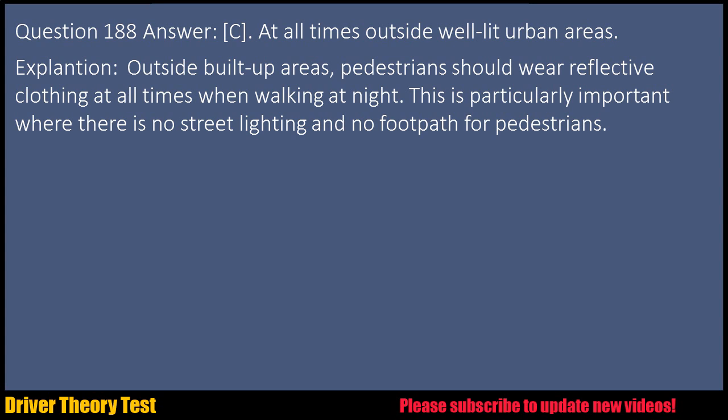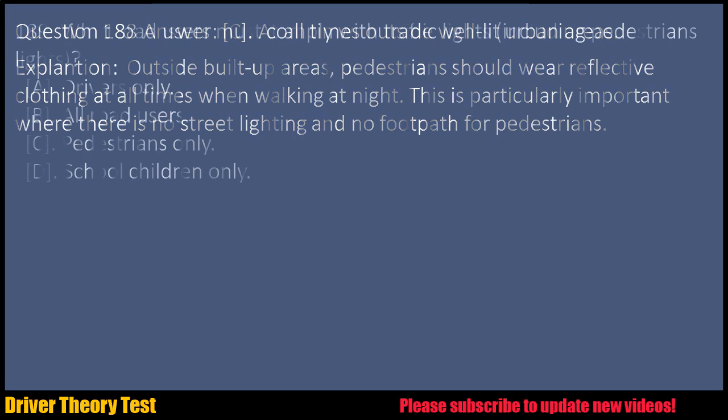Explanation: outside built-up areas, pedestrians should wear reflective clothing at all times when walking at night. This is particularly important where there is no street lighting and no footpath for pedestrians.